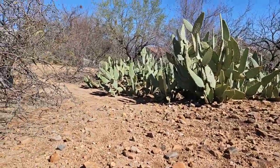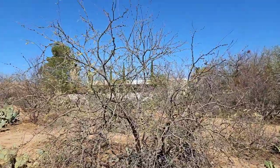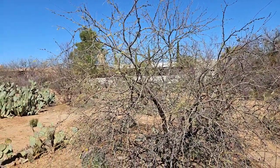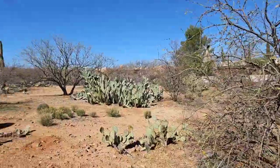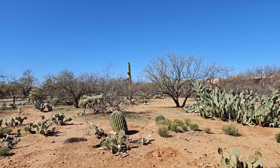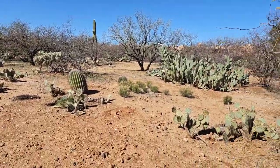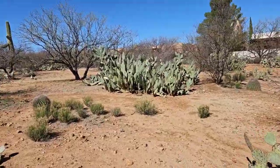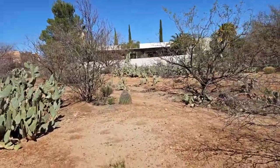So this is the front yard. That's the house. Incognito. We do have two saguaros in our yard. There's the big one. It's got two arms on it. We love that one. And then I'll show you the baby saguaro. I found it last year. I didn't even know we had it. That's how incognito it's been.